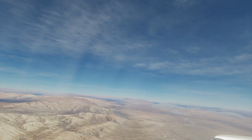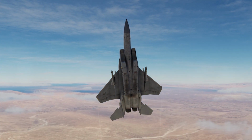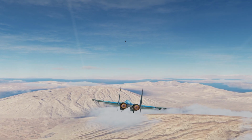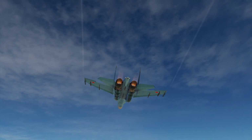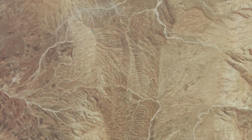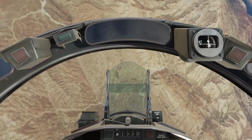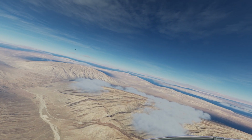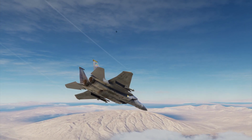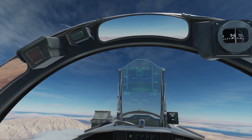We pull up, we're going to continue our climb, just as we did before. Okay, but here he actually made a mistake. He is turning instead of staying vertical. That's a bad choice. Let's do a low yo-yo here. This should be over soon. Okay, here comes the snapshot.